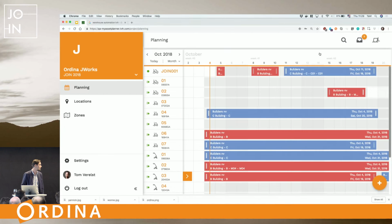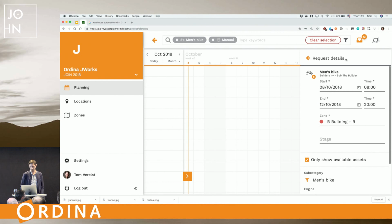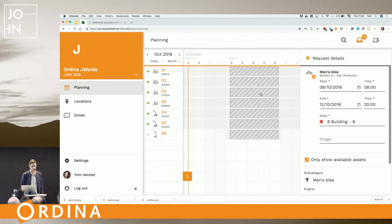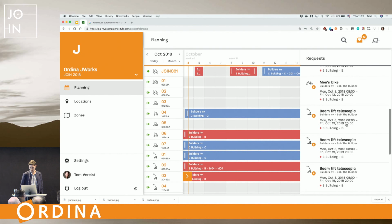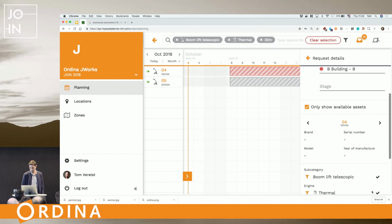And then you'll see that the planner can actually open this inbox here and gets a request. You can just click on it and it will try to show you the available assets. It will filter the whole planning. Let's see if we can get it better. For example, this one, then you can see, okay, these are available at that time. You just need to click it, and then, okay, plan.